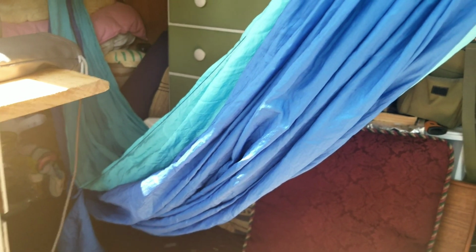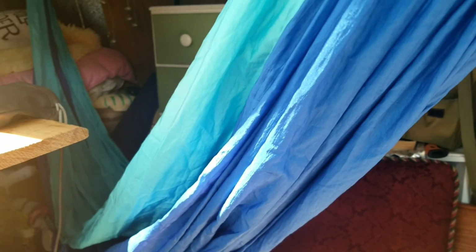I could have it a little bit tighter, because sometimes I can feel the floor under my butt. So this could have a lot less slack in it and still be okay. But as far as it goes so far, it's actually pretty good.